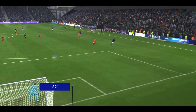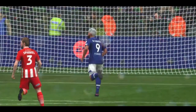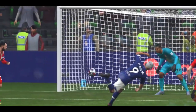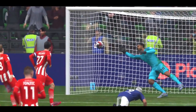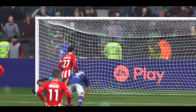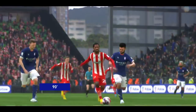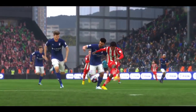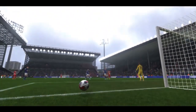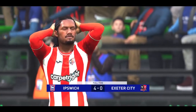And fed forwards. He's waiting in the middle. This could have possibilities. Oh, big chance. Well, not making life difficult for the keeper at all. A wide attempt. And they're making a change.